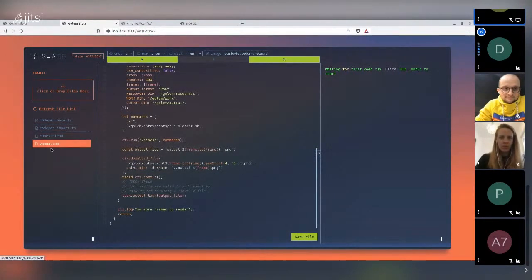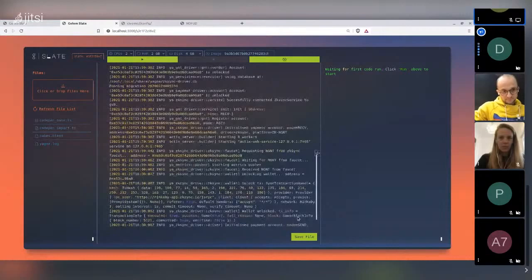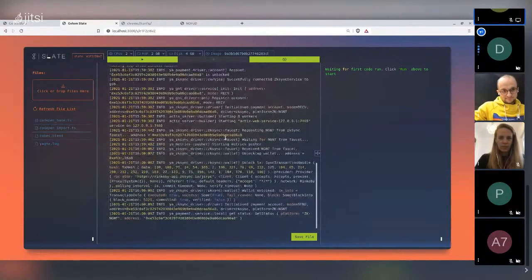So it actually shows you the Yagna log here that you can just click and see how it's going. It looks like it's running. It created the Yagna daemon. We've received our money from the faucet. Obviously in mainnet, this wouldn't be such a thing because you won't be getting free money from the faucet anymore. But at least for our test environment, it works well.